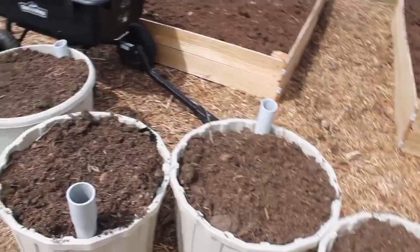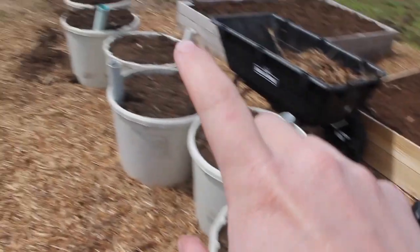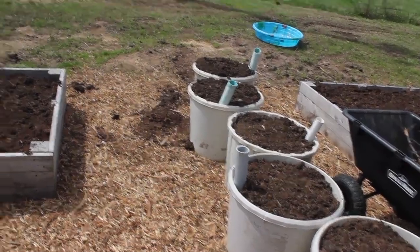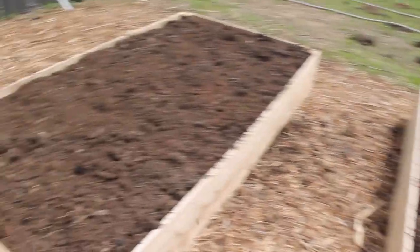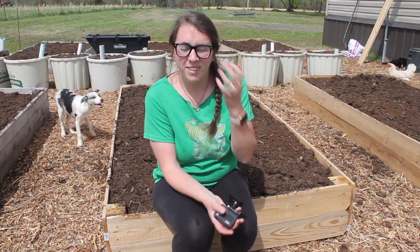And I have 10 tubs, so there's going to be peppers, except for the very last one is going to be strawberries, and I got to buy some more strawberry plants. I only had 1 survive. But there you go, guys. Composted manure. Well, there you go, guys.